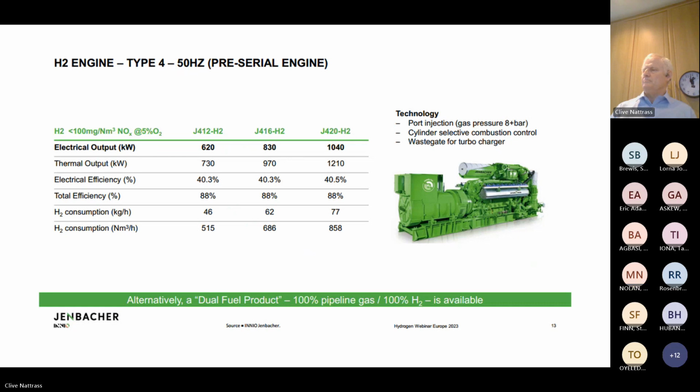So 100% hydrogen today is 1 megawatt, whereas on mains gas it will be 1.5 megawatts. But we believe we'll be back up to 1.5 beyond 2025. And as we reach 2030, we believe we'll even advance beyond current mains gas outputs. Now, you'll be pleased to hear that your existing fleets can be modified to run on a mix and even 100% hydrogen, but cost and viability will depend on a case-by-case basis, basically where they are in their life cycle. Next slide, please.